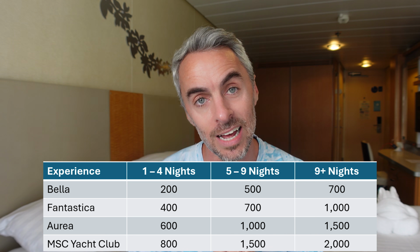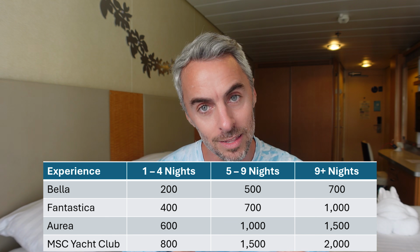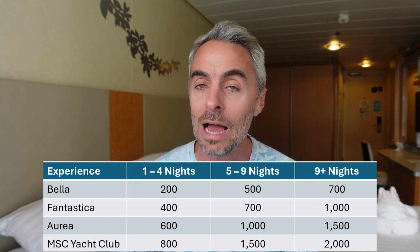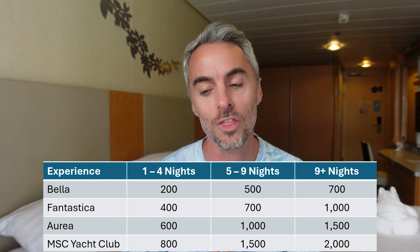The first way is going to be through the experiences. So if you book Bella, Fantastica, Aria, or the MSC Yacht Club, you're going to get a certain number of points based on how many nights you are at sea. So you've got buckets of 1 to 4 nights, 5 to 9 nights, and then 9 nights plus. For me doing weekends, I'm going to solidly be in this first column here. So booking Bella, I am doing the cheapest of the cheap. Just get me on the ship. I'm getting 200 points per cruise on a weekend that I go on because it is 3 nights.